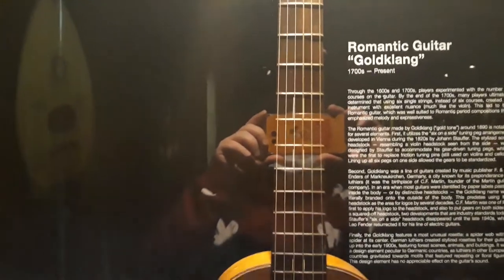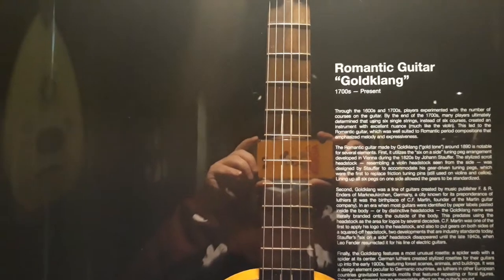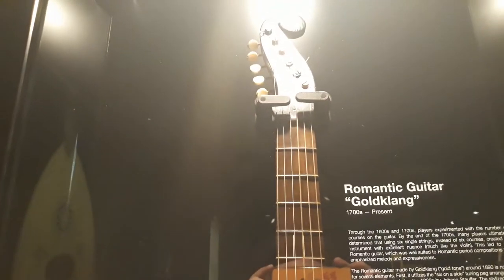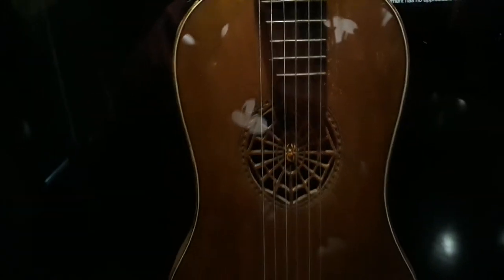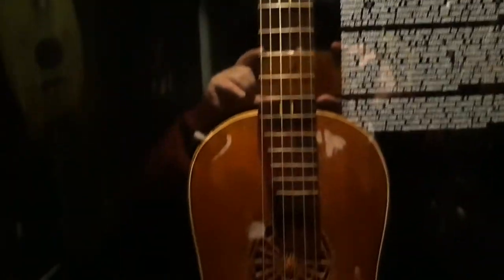Don't mind my Mickey Mouse cell phone case, and pay more attention to this amazing romantic guitar. The good clang. And it's still used, it looks like. What a neck, man. What a bridge. Look at the detail. The craftsmanship. That is a spooky guitar. That is some weird, wild stuff. And it's still being used. I did not know that.